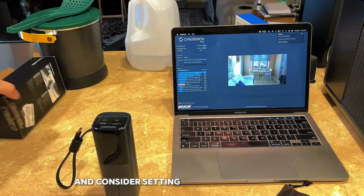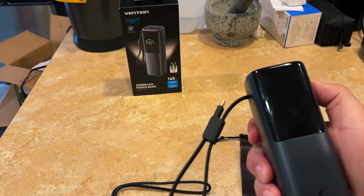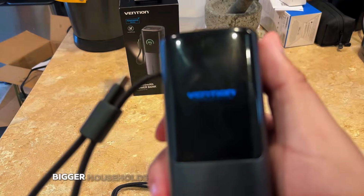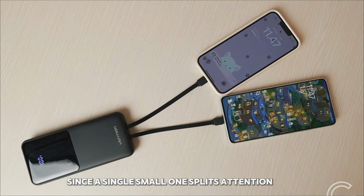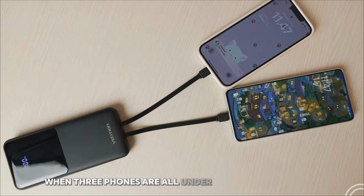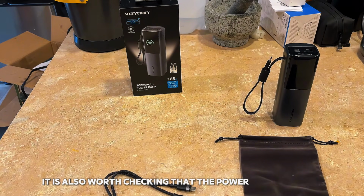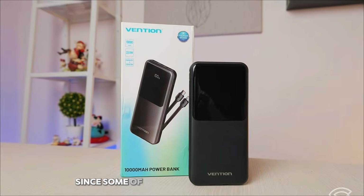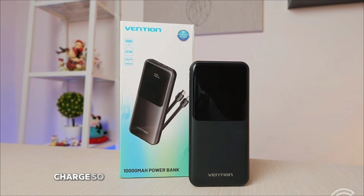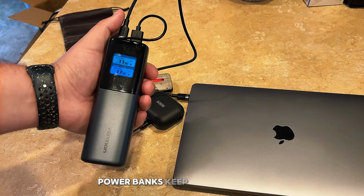And consider setting a recurring reminder so this does not become one more thing you forget until it is too late. Bigger households may want more than one power bank, since a single small one splits attention fast when 3 phones are all under 20% at the same time. It is also worth checking that the power bank you own actually charges quickly enough to be useful, since some of the cheapest models trickle charge so slowly that a phone barely moves in an hour. Power banks keep you connected.